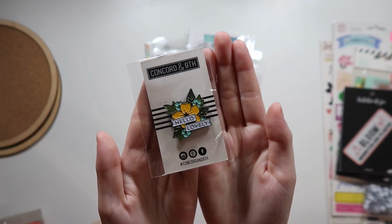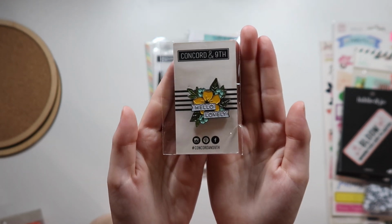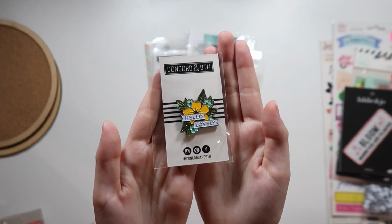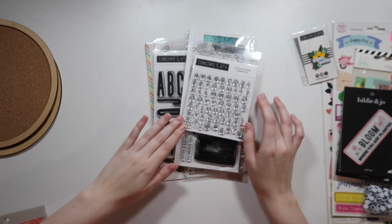But I do love this little pin. I just love it so, so much. And I display my pins all over, including on my purse. So maybe a pin collection would be fun. But this one was on clearance, so I had to grab it. Support those small businesses we know and love.